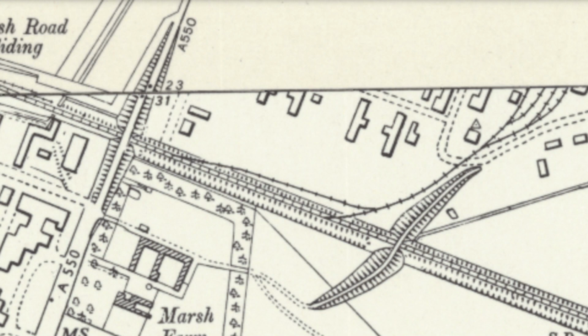If we have a quick look at the map from the National Library of Scotland site dated 1950s, you can see those aforementioned sidings and also the subsequent bridge.